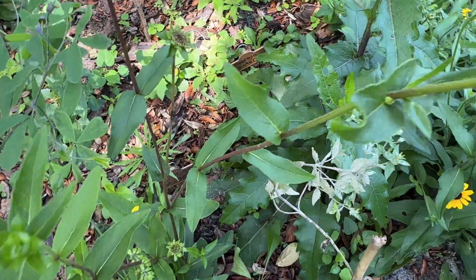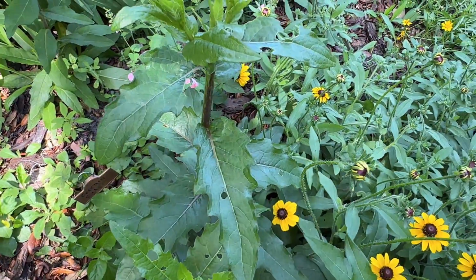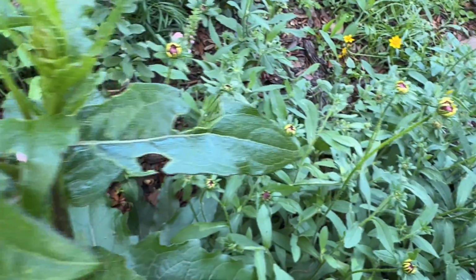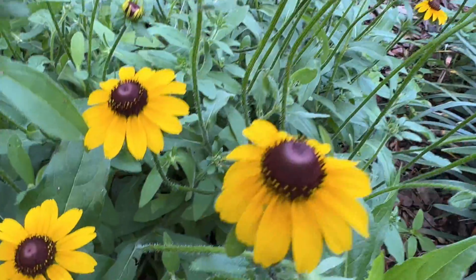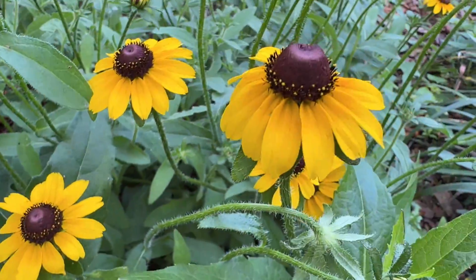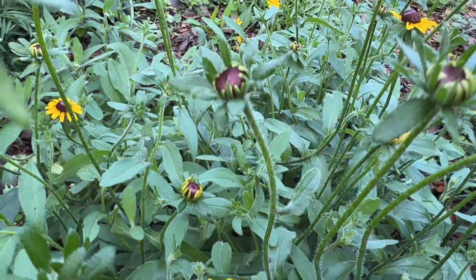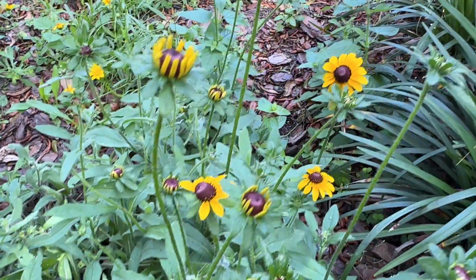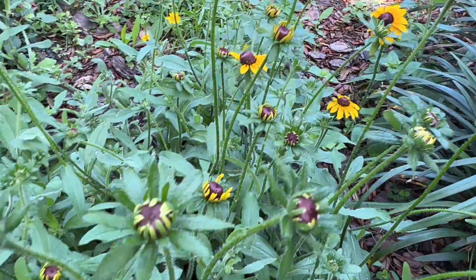And then of course right beside it, starry rosinweed. I love the starry rosinweed. Got another one coming up here, about to get some more blooms. And then just down beside it, Rudbeckia hirta. I love that one also, and it is covered with buds. It's going to be gorgeous.